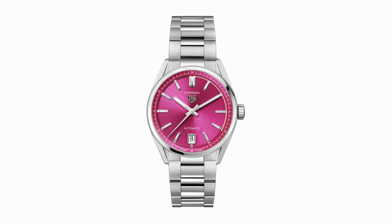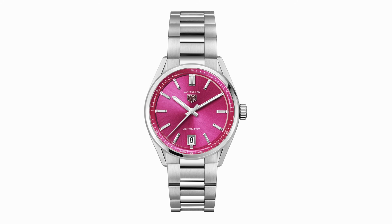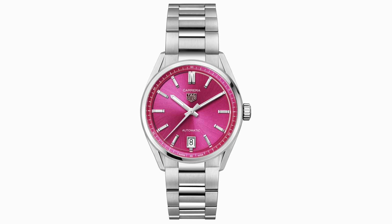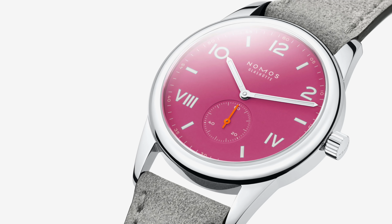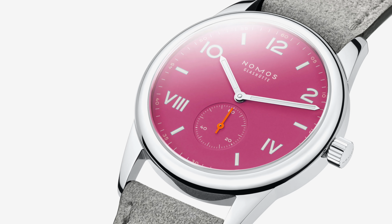Since made famous by Hollywood filmsman Ryan Gosling after his portrayal of the character Ken in the film Blade Runner 2049, this watch costs £2,850. Bold, elegant and an amazing watch for those who dare to wear it. Next, it's the Nomos Club Campus, and this is a lovely 38mm watch with a deep pink dial.